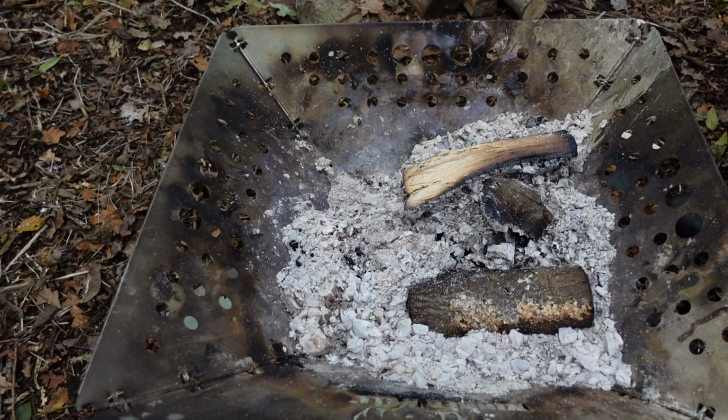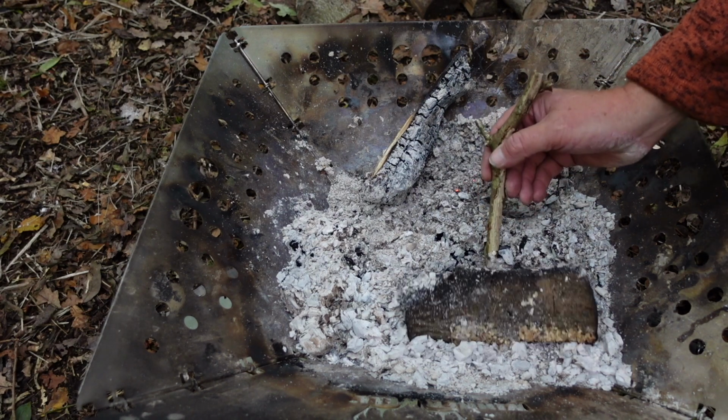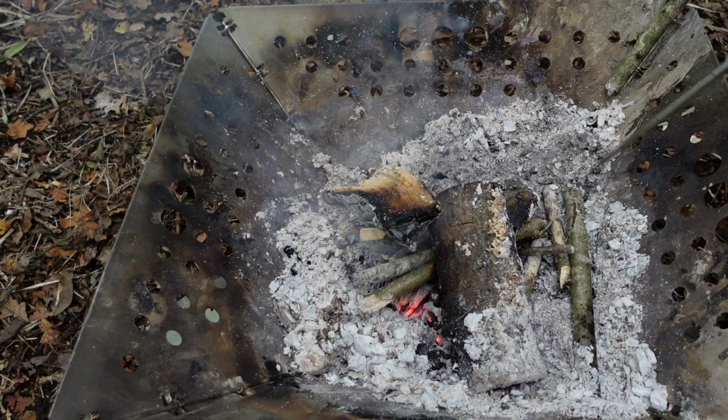One of the nice things about these fire pits is that they tend to hold the heat quite well. And so when it comes to the morning, you can normally relight them quite easily. I'll use my bellows.